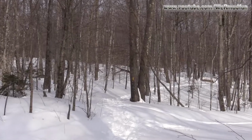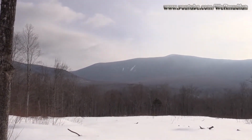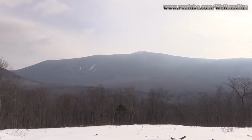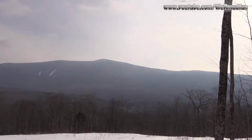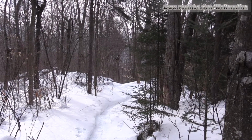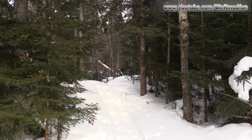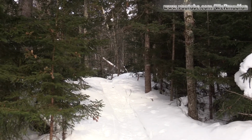We do have a viewpoint though, so let me go show it to you. This would be that view. It's a little hazy over there. Sun is out. It's starting to burn off. I believe that's Moosalak over there. So that's where we came from. This is what we're headed into. All spruce just suddenly sprung up. Made it a little darker too.